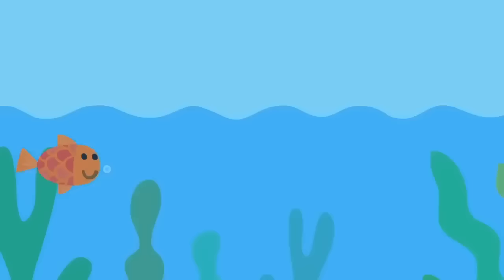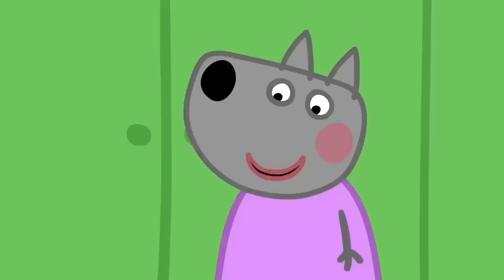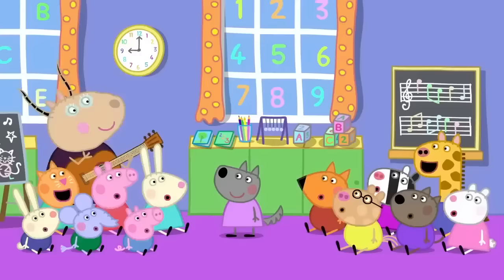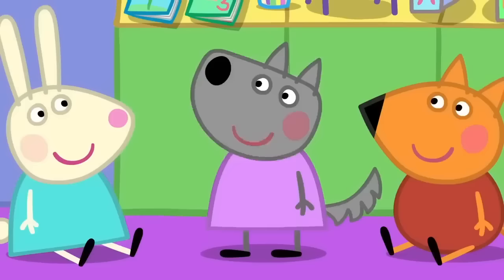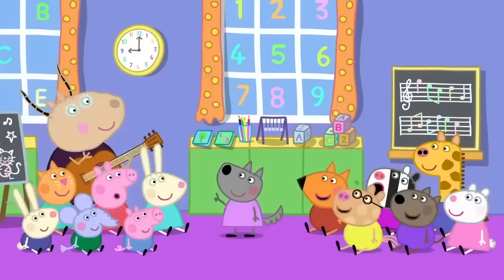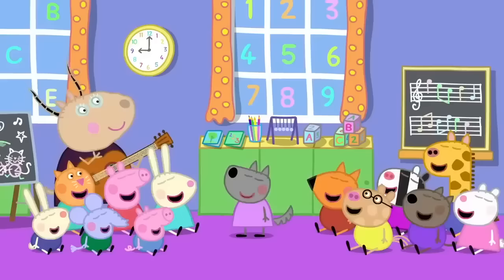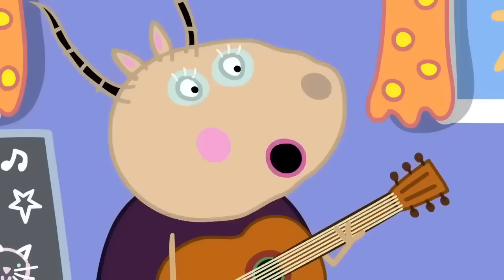1, 2, 3, 4, 5. Once I caught a fish alive. 6, 7, 8, 9, 10. Then I let it go again. Why did you let it go? Because it bit my finger so. Which finger did it bite? This little finger on my right. Oh, the poor little fish was frightened. It was kind to throw it back.